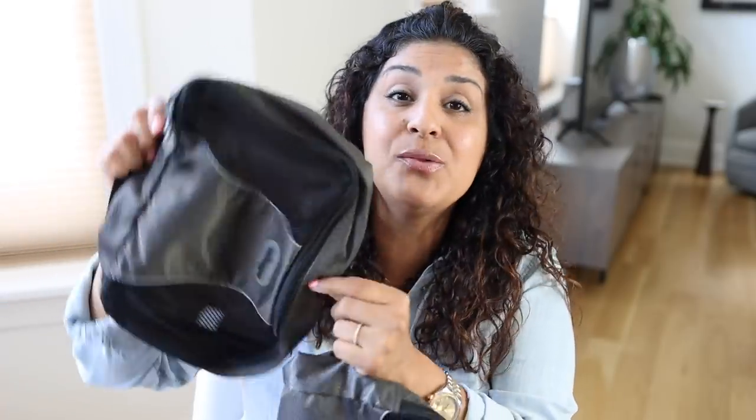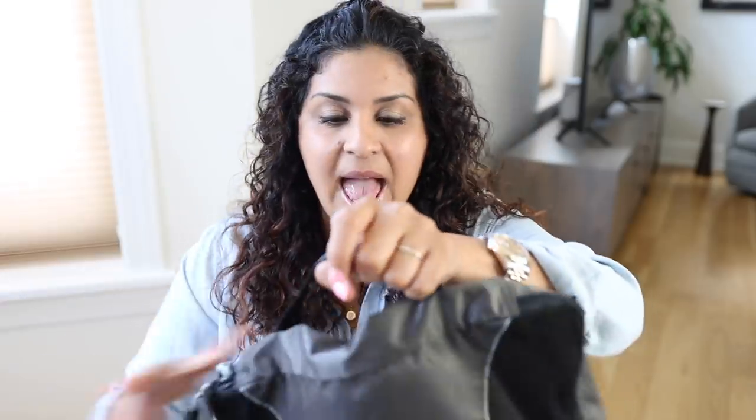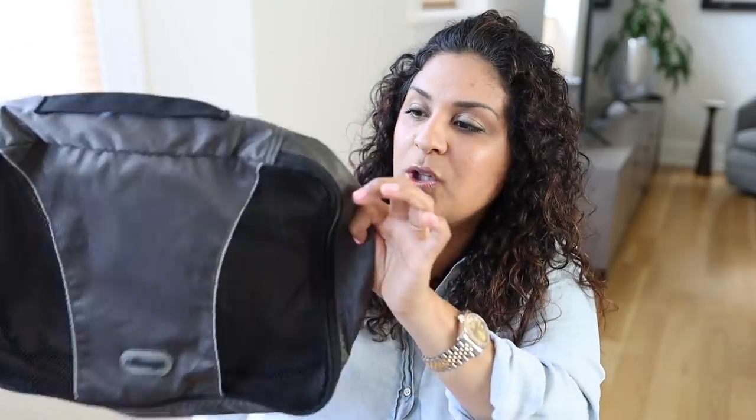This middle one, I use a ton too. I roll and put t-shirts in this one. And then this one, I'll put like bigger, bulkier items, maybe jeans, but more like maybe workout type clothes in here. If I do have a big bulky sweater or a jacket, I won't put it in a packing cube.